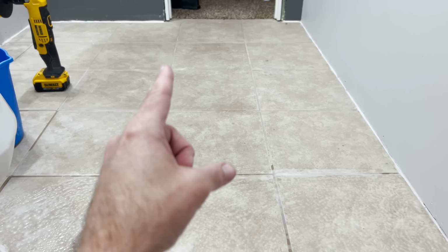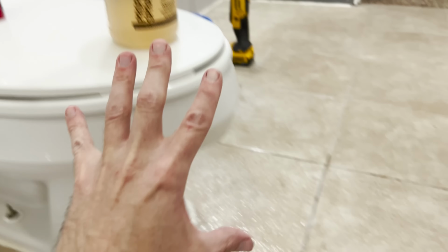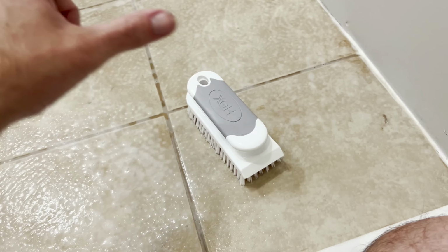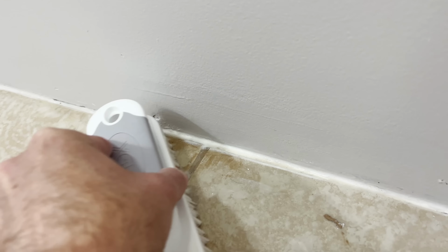Hell yeah. Acid. I just put this down, put a little bit of water down, get this spray bottle with some heavy duty acid cleaner stuff. I'll show you here in a second. Now I gotta let this sit for, it says 5 to 10 minutes, I think.